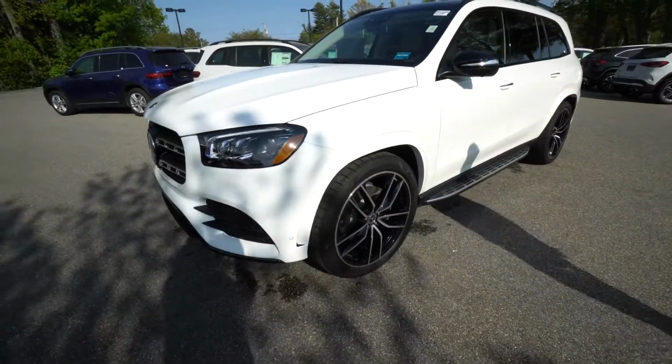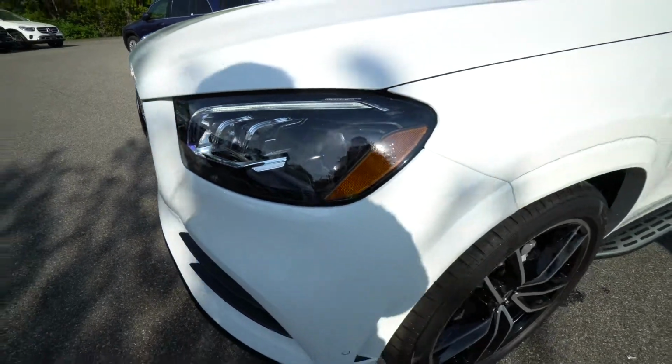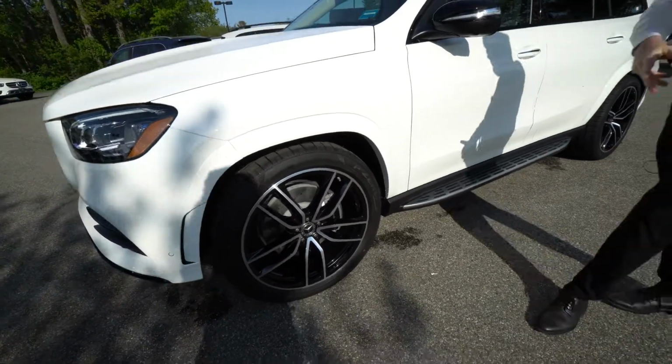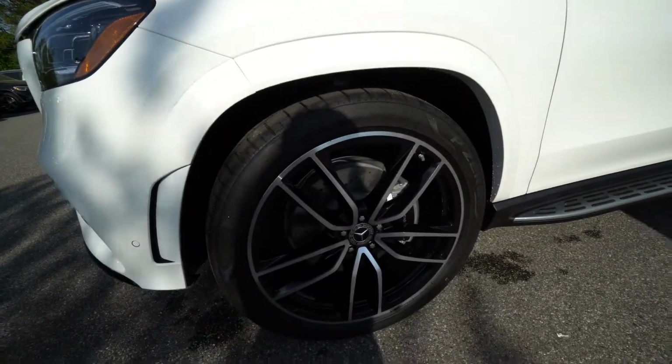Zoom in on those headlights right there. Those are intelligent, so you're going to have automatic high beams and corner sensing headlights. You're going to be very, very impressed with those. Part of this AMG styling is the wheel arches painted the same body color, so that goes really, really well together.